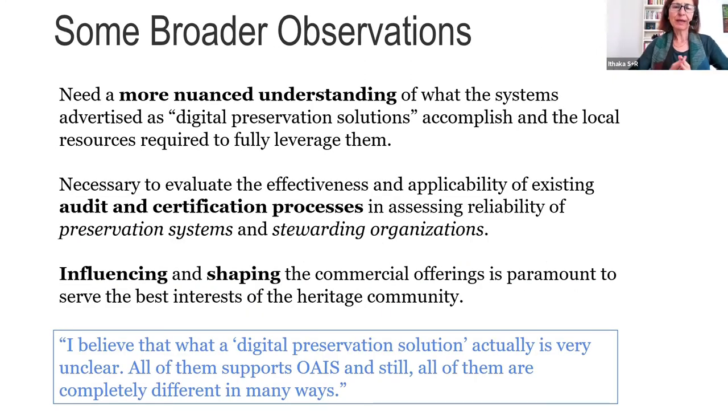Let us conclude by sharing with you three overarching observations. The first one is, it's really difficult to compare different systems. And I can just imagine how difficult it is for potential clients. If you look at the websites of different solutions, different service providers, it's very difficult to compare their features, competitive advantage, product distinction, and categories of content preserved. It is unclear. One library staff said, "I believe that what a digital preservation solution actually is very unclear. All of them support OAIS, and still all of them are completely different in many ways."